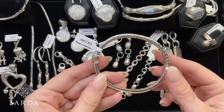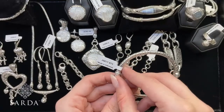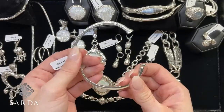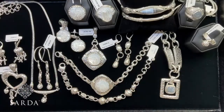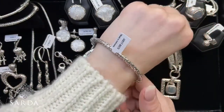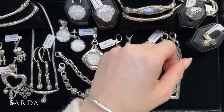Next up, we've got this watermark and high polish bangle. J6817. We have two sizes. We have a 6.75 fitting a 6 to a 6.75-inch wrist, and we have a 7.5 fitting a 7 to a 7.75-inch wrist for $149.99. And this is another one of those that you can wear either way and get two looks out of. Yeah.